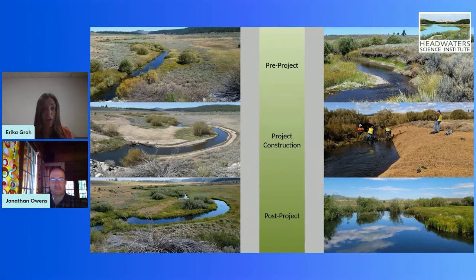And then during project construction, really the 2 main things that we did was install these beaver dam analogs, which you can see on the right side in the middle. And then on the left side, you can see we installed these fibrous mats with some grass seeds underneath them, which is just to really encourage these grasses to come in and grow. And then we also added a little bit of fill on the sides to create a more sinuous channel.